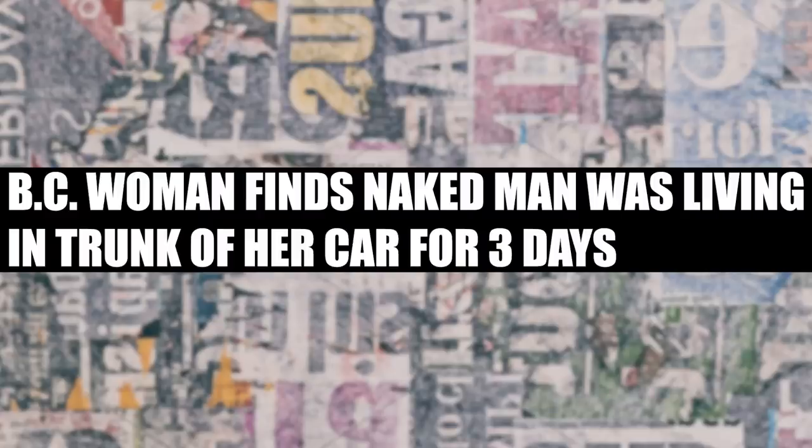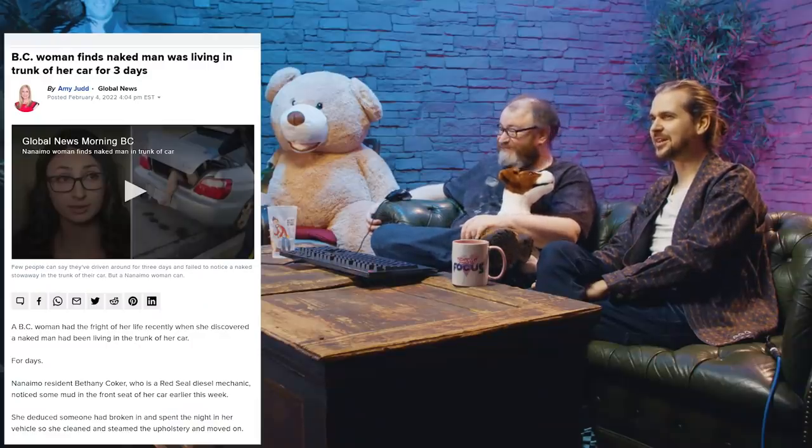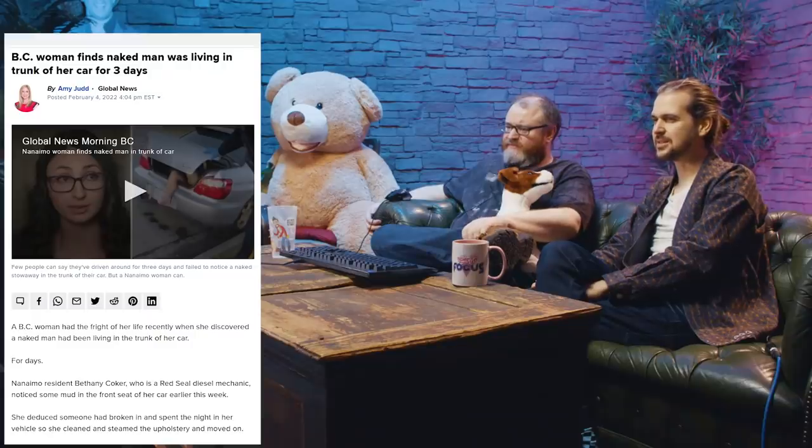Speaking of naked things being stuffed into the trunks of cars, a woman found that a naked man had been living in her car. For 3 days. In her trunk. Living in there. For 3 days. So obviously this is in British Columbia. It's cold. It's Canada. Very cold.